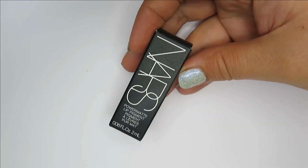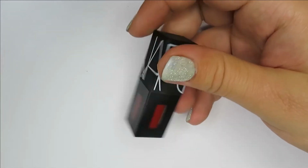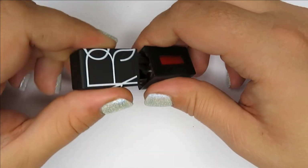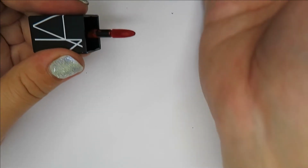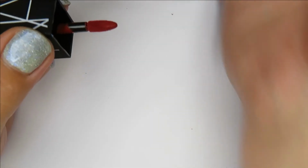Then I've got this, which is the NARS Lip Pigment in Star Woman. It is in the cutest, tiniest little pot ever. It is bright red. This is the only colour they had. And I don't wear a red lip often at all, but I just wanted to try it again because I've heard a lot of good things about NARS products. See a tiny little applicator. Like, look at the pigment on that.